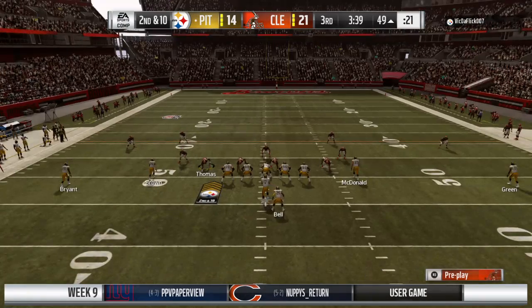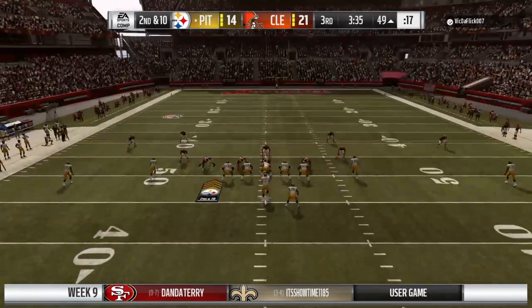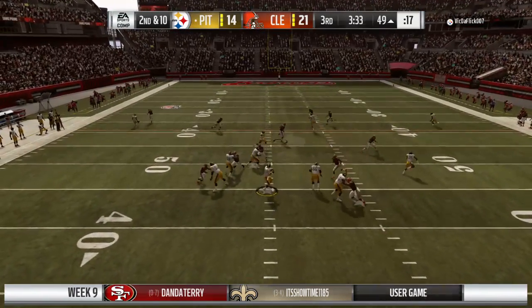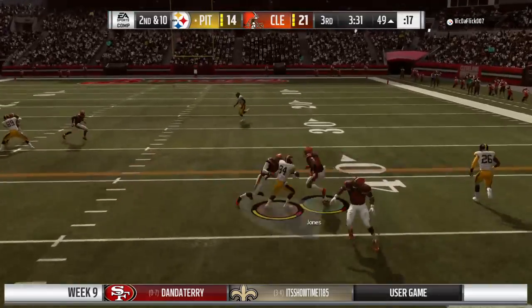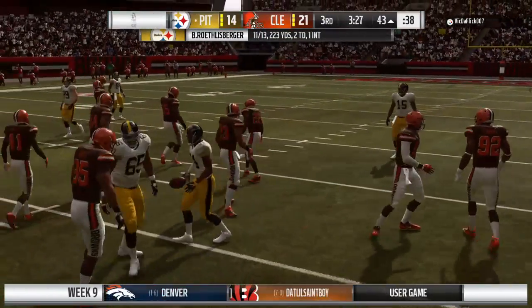Well, defensively, you've got to key in on Bell, make him the focal point to stop, and they've been able to do that. And he's gotten better every year he's been in the league, always adding something to his game, one of the premier runners in the NFL. And he'll get it down here to the 43.